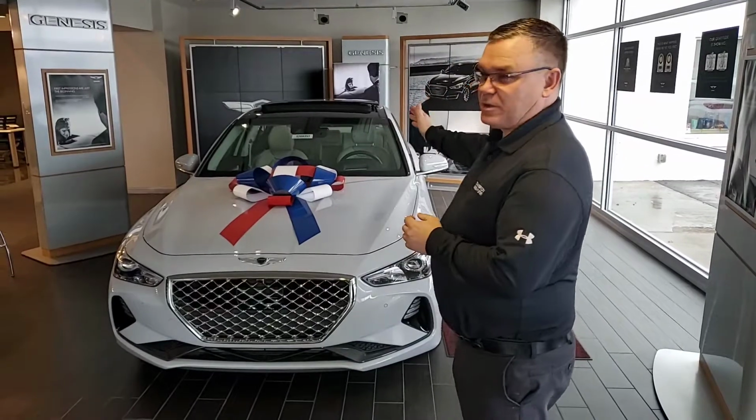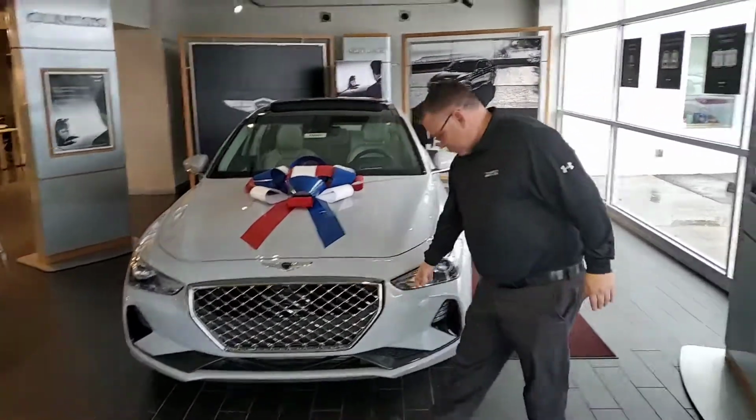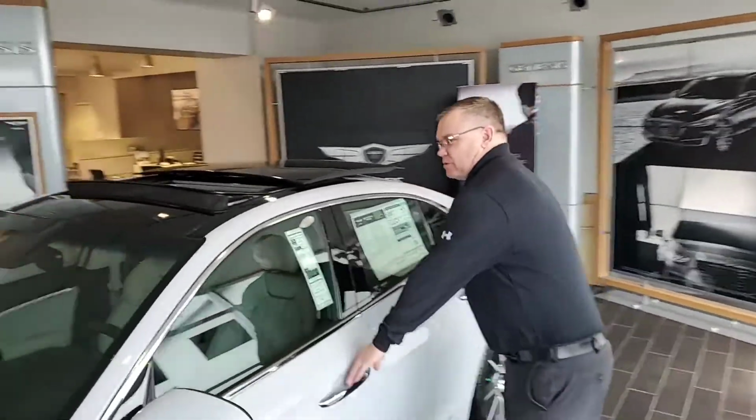See, I have one right here behind me. It comes with a honeycomb grill, 360 camera, smart breeze, wraparound headlights, daytime running lights, alloy wheels, LED turn signals, blind spot detection, panoramic sunroof.